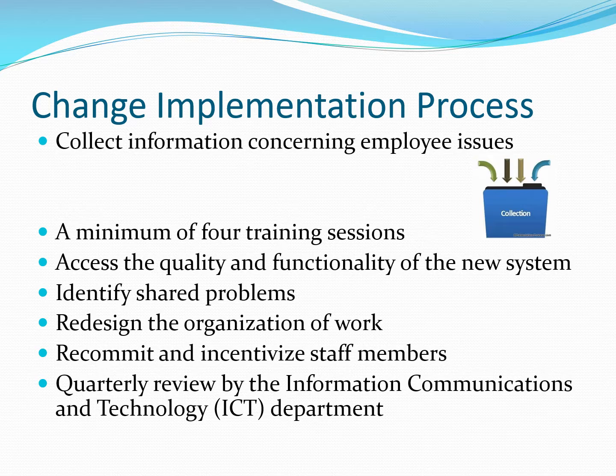Subsequent teams during a quarterly review can help identify shared problems in using the system while also allowing employees to pose questions concerning the new technology. All of this should serve as a way for employees to recommit and recognize staff members who are proactive and open to change.